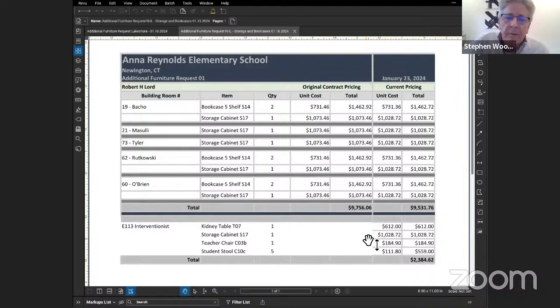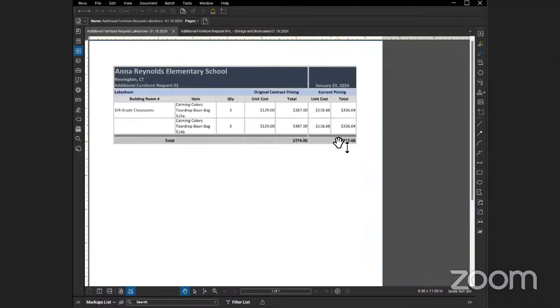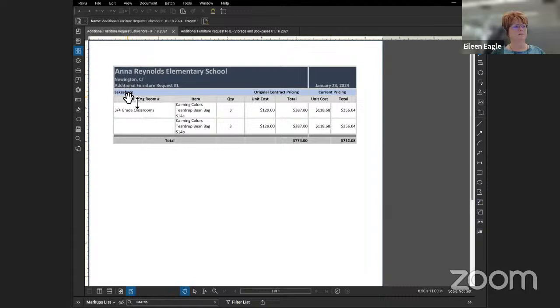So, Lauren, do you have a preference on how we do this? Yeah, we have been doing this as encumbering funds for each vendor. So if we had those 3 vendor names, okay, perfect. This is Lakeshore, 712.08. Okay, so let's do that one first. I entertain a motion that we approve, in the amount of $712.08 for furniture into the classrooms. And the company is Lakeshore.